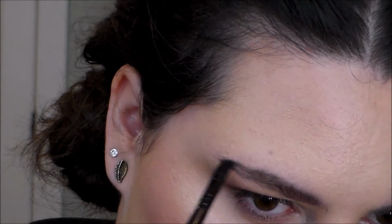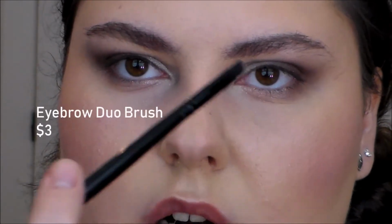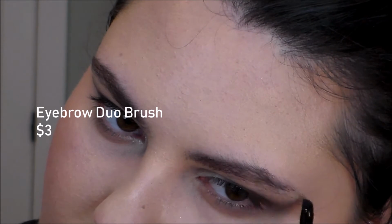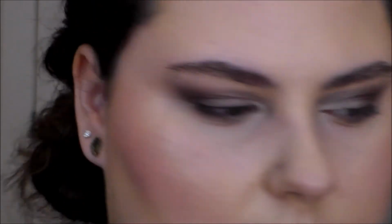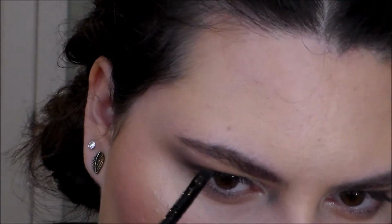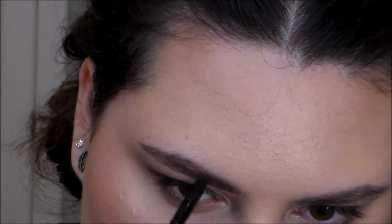I'm gonna see what I can do where I don't have hair. I'm just gonna take this brush. Oh, it's like the double-ended brow brush. Where I don't have hair, it's not really doing anything. Or where I don't have a lot of hair. So what I'm gonna try to do is take my Matte for Matte and take this shade and put some in my brows.